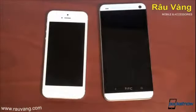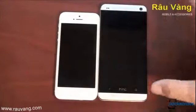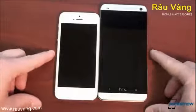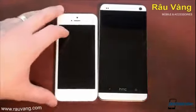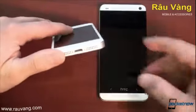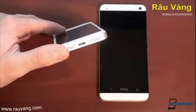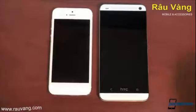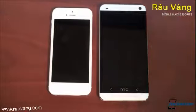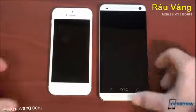Now, one way that these phones are very different is how they look on the front. We've got two front-firing speakers, BoomSound, which makes the HTC One extremely loud. Although previous to the One, the iPhone 5 held the place as the loudest phone because it had a really good speakerphone, doesn't distort at all, just sounds really good. We're going to have a test on BoomSound versus the iPhone 5 and some other devices so you can see how the HTC One compares in terms of loudness.